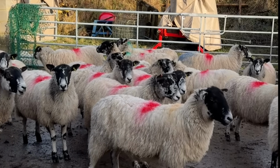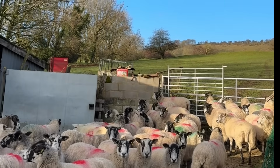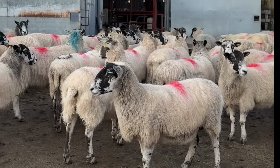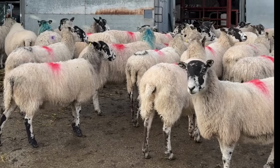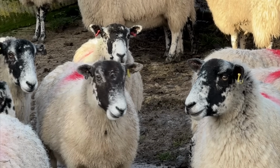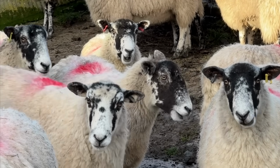And then I left the ewes standing on the yard. I can't believe the sun came out. I think it came out for about an hour or so, which was really nice because we haven't had much sun. So I left them standing on the yard for a little while and then returned them to the field.